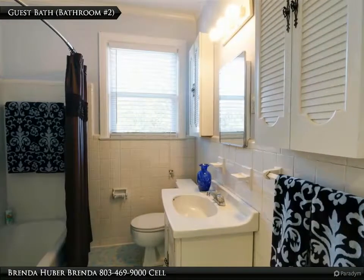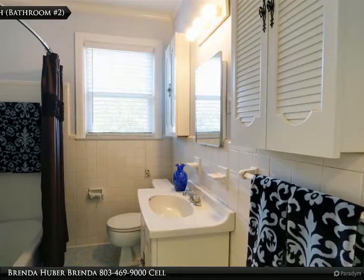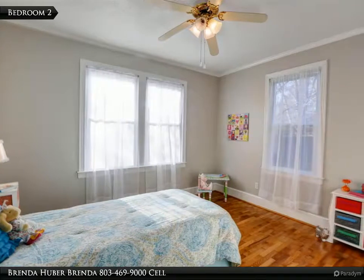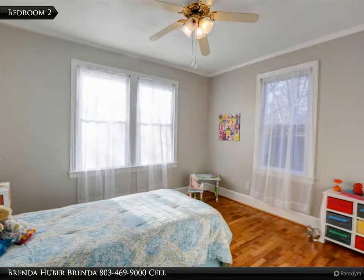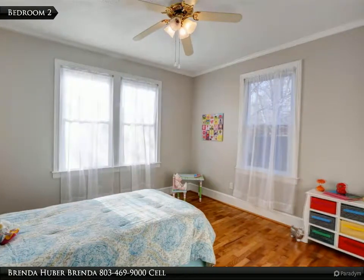The guest bath has tile floors and measures 8 feet 2 inches by 6 feet 8. Bedroom 2 has real hardwood floors, a ceiling fan, crown molding, a closet, and measures 12 feet 4 inches by 11 feet 1.